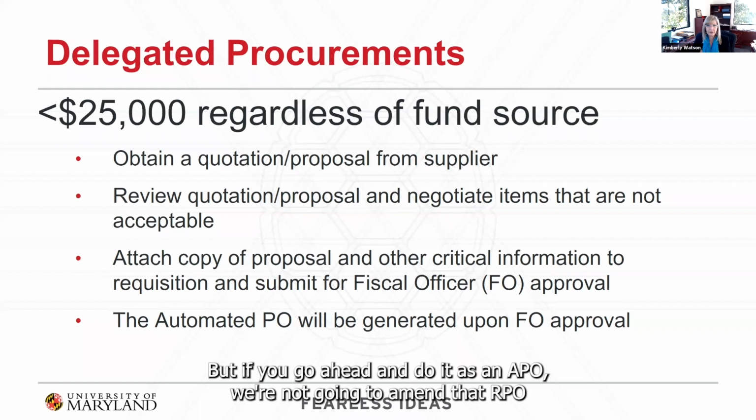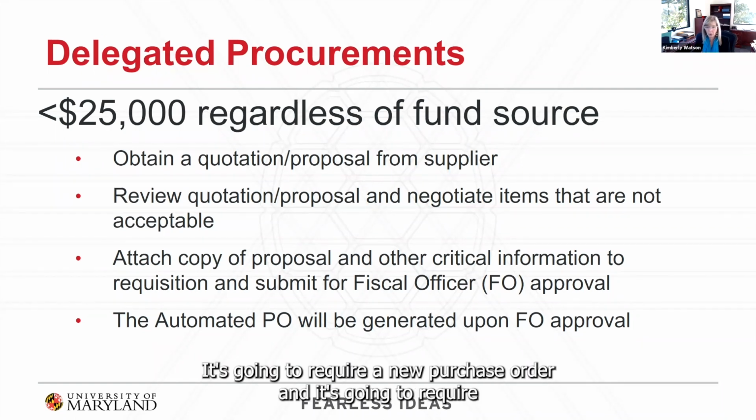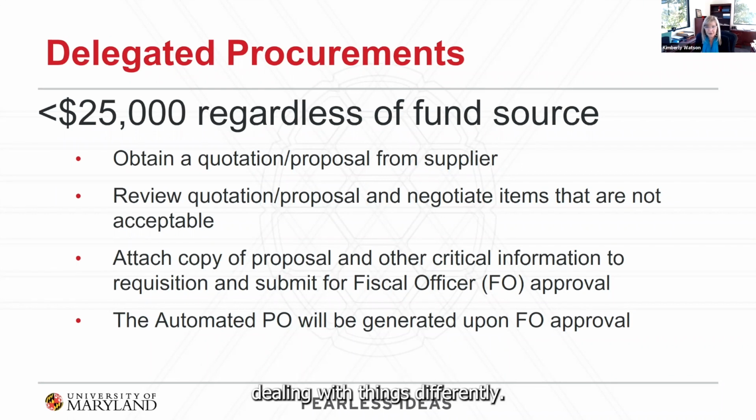But if you go ahead and do it as an APO, we're not going to amend that APO to increase it beyond 25,000, because that's the limit for a delegated procurement. It's going to require a new purchase order, and it's going to require dealing with things differently.